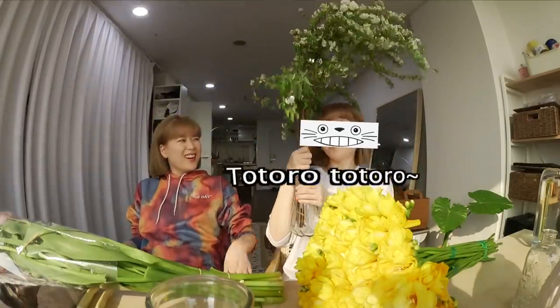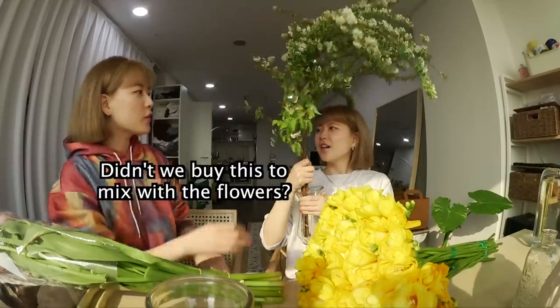Wait, this looks a little red. Wait, well, didn't we buy this to mix it though? No. I don't know, when it comes to flowers, I don't like when they mix it all together. I just like the one whole stuff. Oh my god.